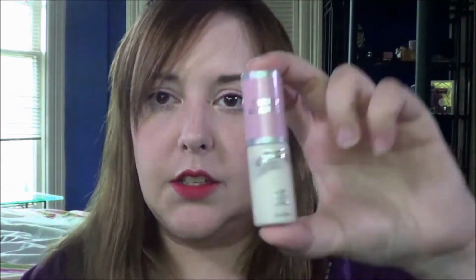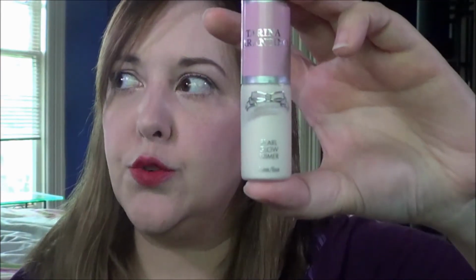Then I've been using the Tarina Tarantino Pearl Glow Primer, and this was in the Jewel Box kit that I got. And it's okay, it's a primer. I don't love it. It's more of a lotion-y type. But I've also been using the Smashbox Photo Finish Pore Minimizing Primer, just in this area right here. I don't love the pore minimizing primers. I feel like they don't actually minimize my pores that much, but I did like the Professional better than that.